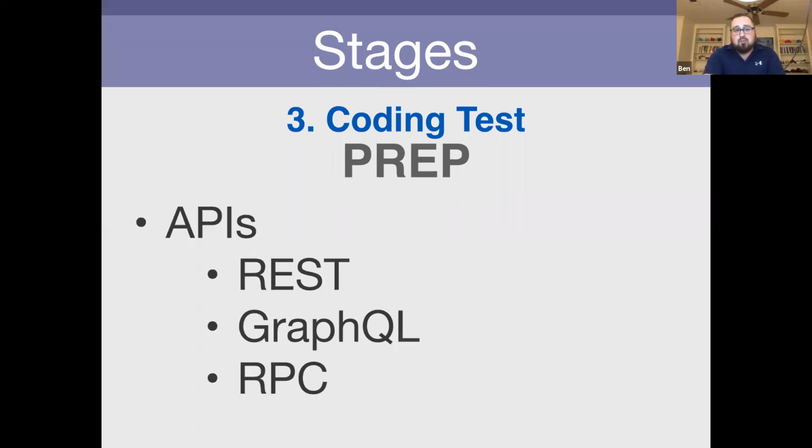Most roles these days should probably know the basics of how APIs work. Definitely recommend brushing up on that. Make sure you know how to design a RESTful API from scratch. Make sure you know OpenAPI schemas. Make sure it's pretty comfortable for you to think through what an API would be and then document the schema for that API.